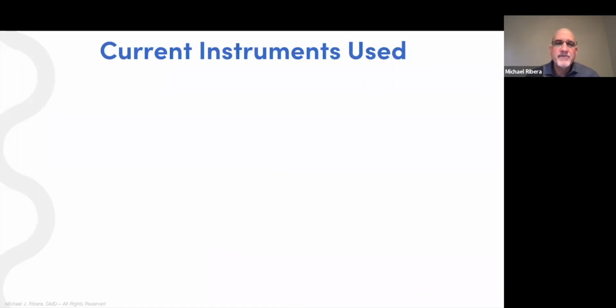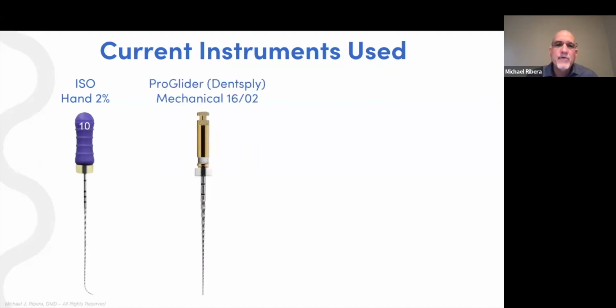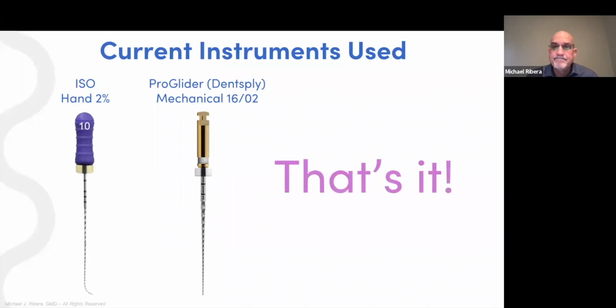So what are the instruments that Ribera uses currently? Well, I start with a hand 10 file. I use it to scout and acquire a working length with my apex locator. Once it is fairly loose at length, I follow with a mechanical 16.02. I happen to love the instrument by Dentsply, the ProGlider. And then, well, that's it.